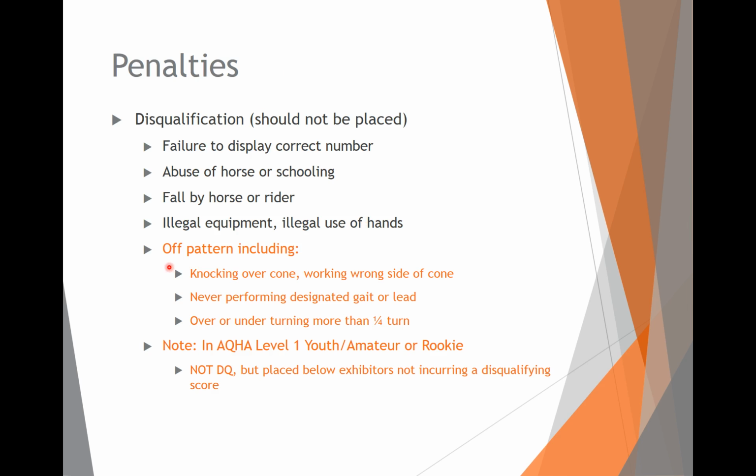If they're off pattern, which includes things such as knocking over the cone or going on the wrong side of a cone, that is also a disqualification. Never performing the correct lead or the gait, so it calls for a right lead and they never get that right lead, would be considered a disqualification, as would over or underturning more than an eighth.